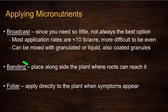Banding is a great way to do it, placing it alongside the plant where the roots can reach it, so you concentrate the micronutrient where it's needed the most. And then, of course, the foliar application later in the season: once you see that there's a deficiency, when you see the symptoms appear, you could go out and do a foliar application.